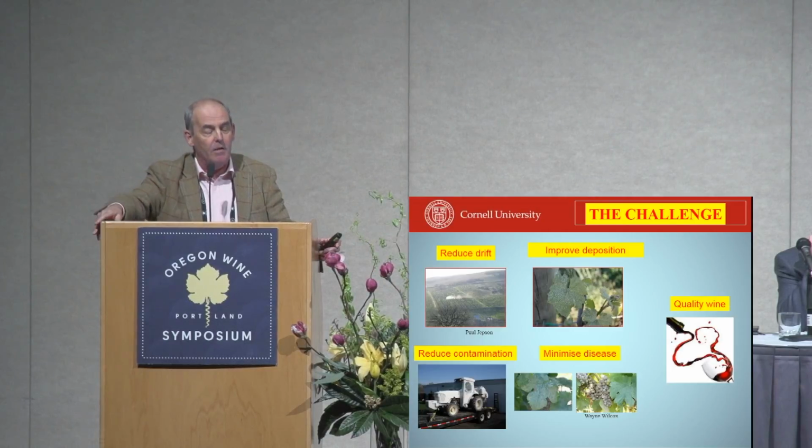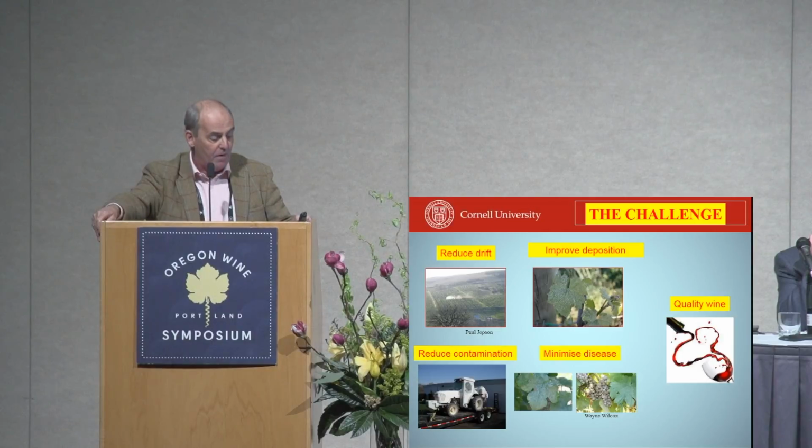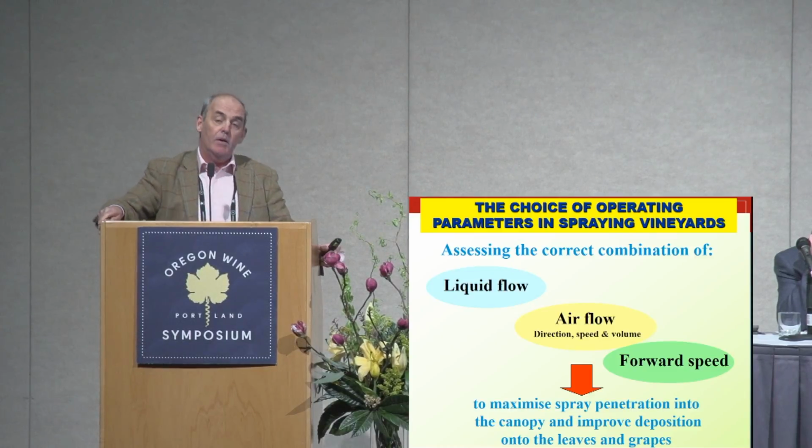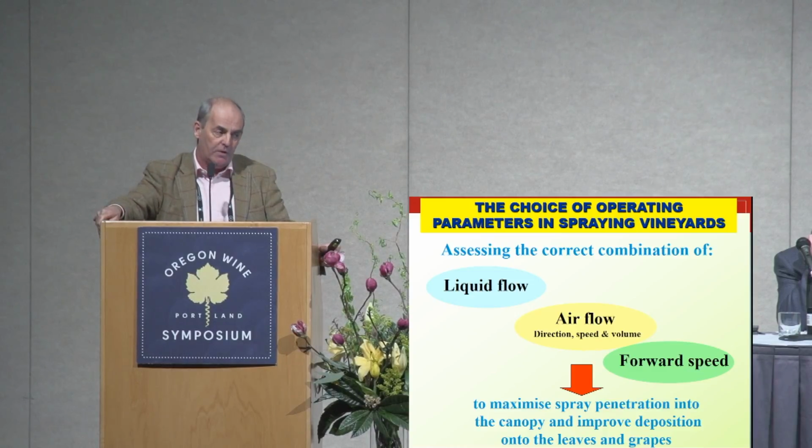And then finally on the right, quality wine is our target. Remember, we must produce good wine in Oregon. And so I'm going to cover three main thrusts: the liquid flow, the airflow, and the forward speed. Notice airflow has three components which we must consider: direction of the air, speed of the air, and the volume of air that's being produced.